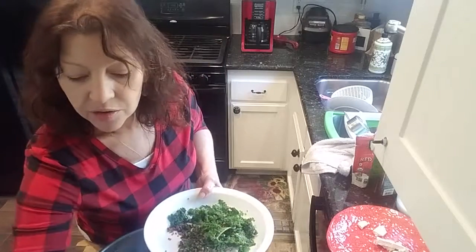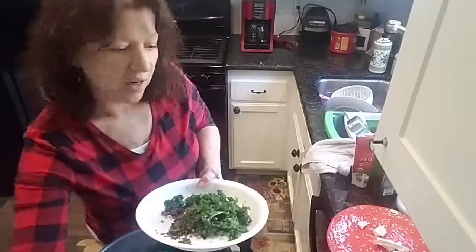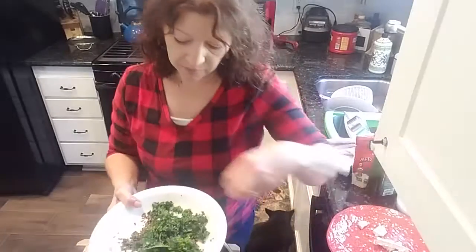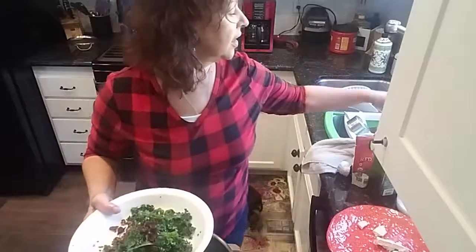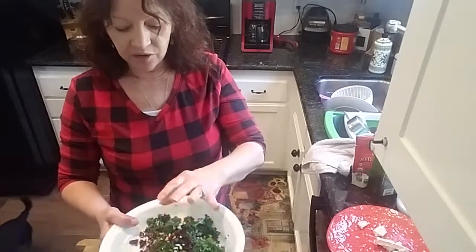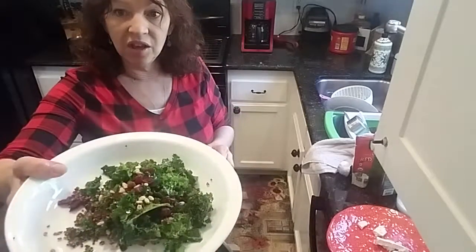Probably give it another good squeeze of lemon juice. And I would sprinkle a few more cranberries for color. And some more pine nuts. And you have a complete meal right here with no meat, actually. So doesn't that look good?